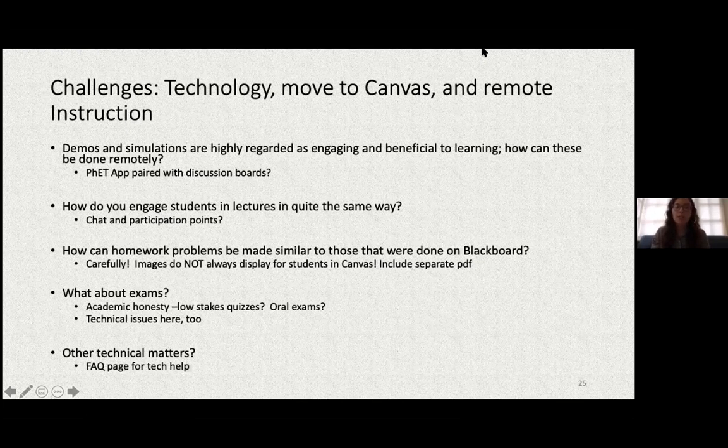The homework system is now different if I'm going to stick with CourseWeb moving forward, because we no longer have Blackboard. And in Blackboard, I had a lot of images. Real images was important to the course transformation. I don't know how many of you have encountered this, but in Canvas, images do not always display for students. It's an ongoing issue. Sometimes it has to do with the student browser, but it also seems to be an issue that pops up randomly that I haven't been able to fully troubleshoot.